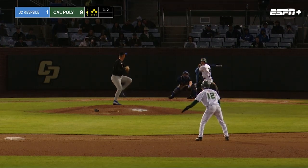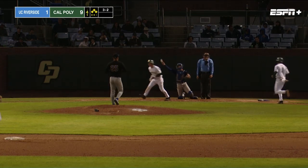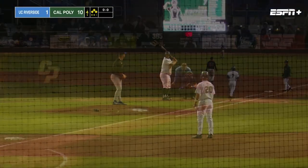So a full count. There's Caleb Turner's pitch. And it just missed inside. Another bases loaded walk, and it's 10-1.